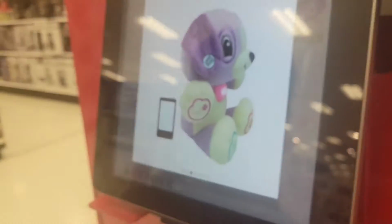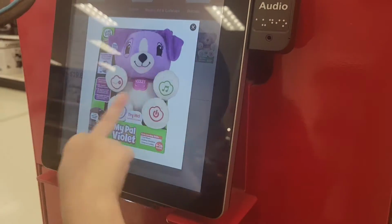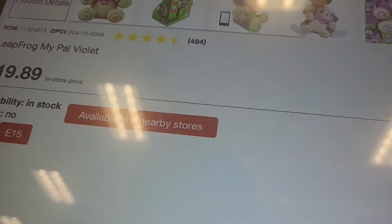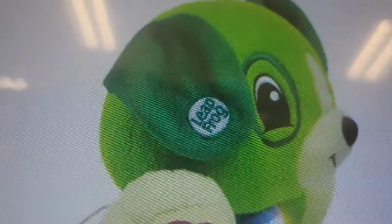Okay, so when I put Scout in this scanner, I can see Violet only. Violet is not to play with girls or boys sometimes. Okay, let's press Violet to see what happened. And they show sky when I press my power Violet. So that's all crazy. Okay, so here's Scout. We can play with them.